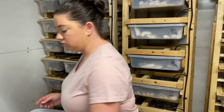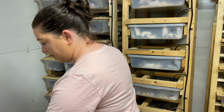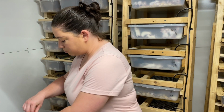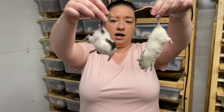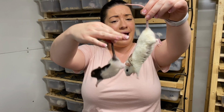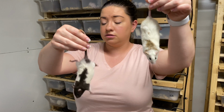And I wanted to, I've also got here, I have a small rat and I have an ASF. These both weigh the same. You can see they're both similar size. This one is definitely a little bit more, I feel like, compact, I guess. This one's also twice as old.